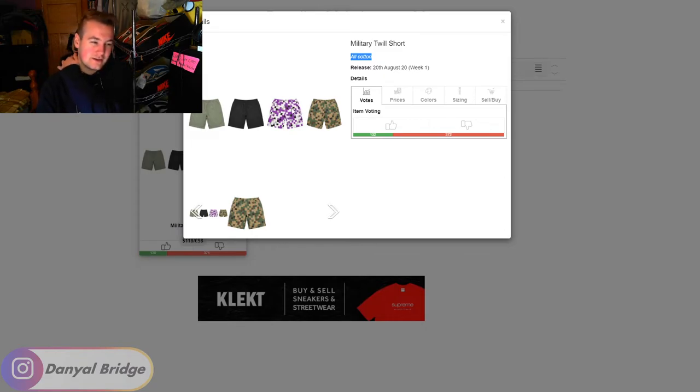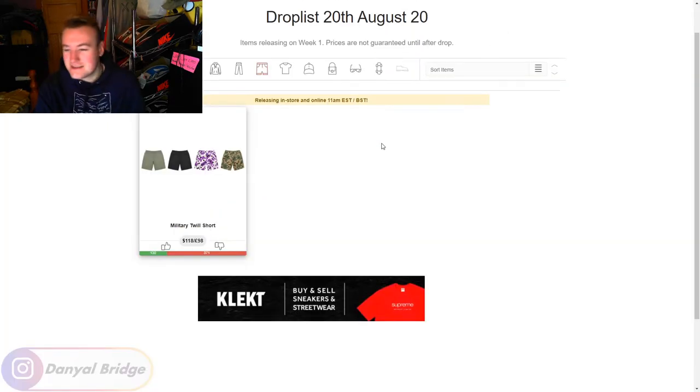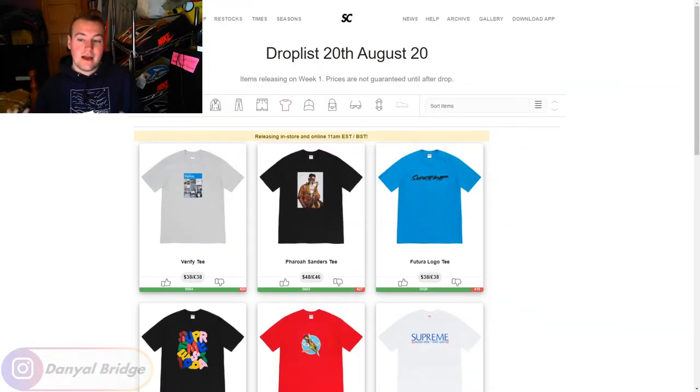I'm so iffy on camo prints, and this digital looking camo print, it's not really doing too much for me. But that's all the shorts releasing this week. We'll move on over and have a look at the t-shirts as well. Okay, so this is where all of our t-shirts with graphic prints on them are. These aren't the ones where the actual graphic is a part of the material. This is just a couple of blank Supreme tees with graphics printed over the top of them.